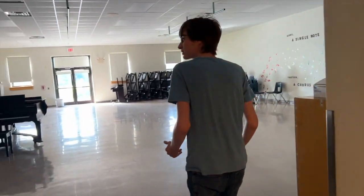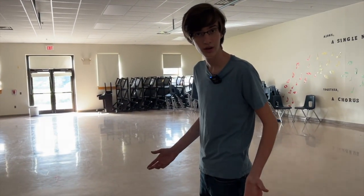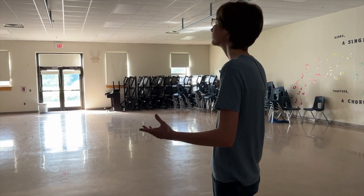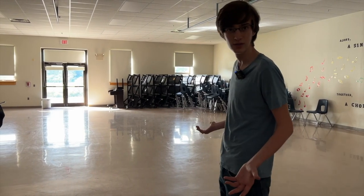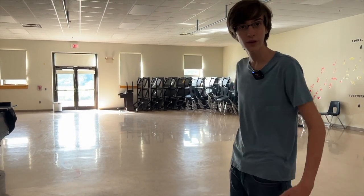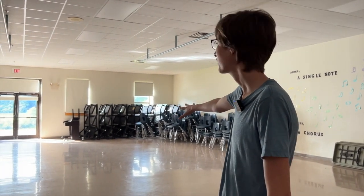So this is the chorus room. This is where all of our music rehearsals happen, where we learn all the music for the show. Currently, no one's in here. It's not being used for anything. But when there is a music rehearsal going on, you'll see chairs upon chairs of about 50 performers or so, all sitting and, well, trying their best to sing all the parts.